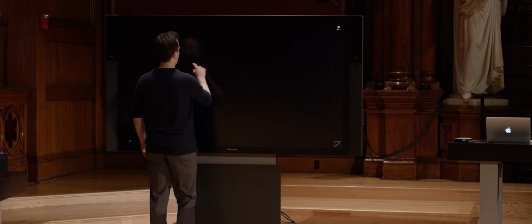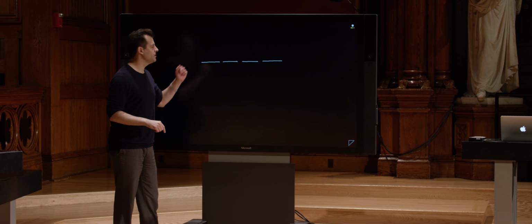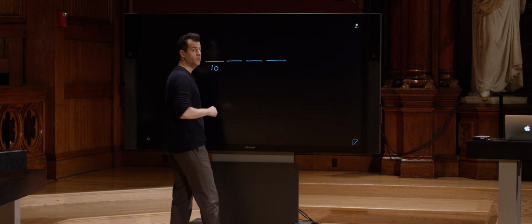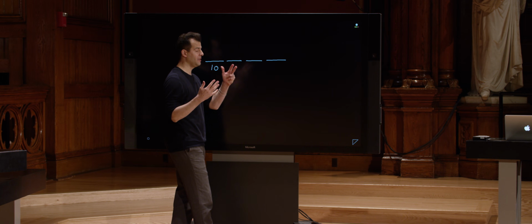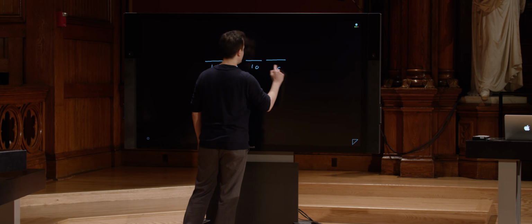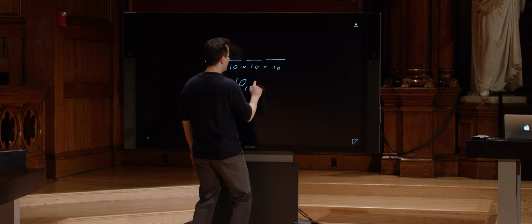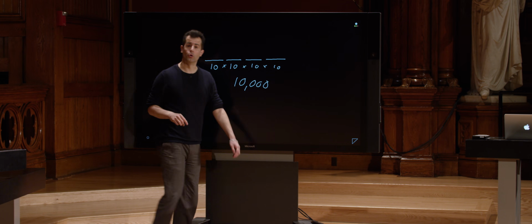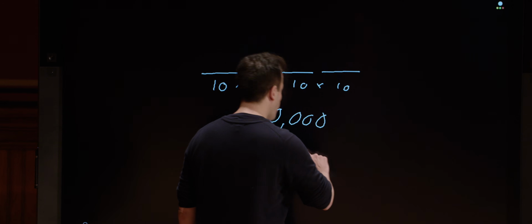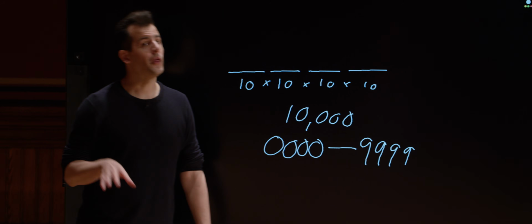Because if you think about a 4-digit passcode, there's 4 possible values, and each of these values is 0 to 9. So this has 10 possible values, 0, 1, 2, 3, 4, 5, 6, 7, 8, 9. So 10 possible values there. Another 10 here, another 10 here, another 10 here. So the total number of possibilities here is only 10,000 passcodes total. Specifically, passcode number 0000 through 9,999. Now, that's indeed a lot.